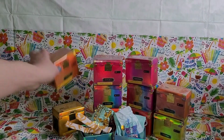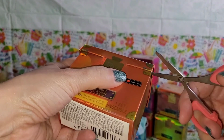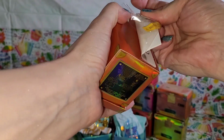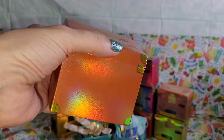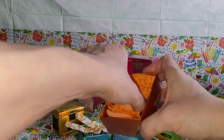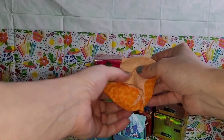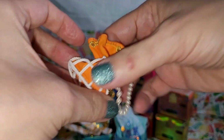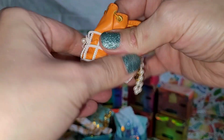All right, now I'm gonna do this orangey one next. I can get the scissor in there, easy. Slice this off. Pull this off. And then it already popped, so I don't have to mess with that. I got the orange here. Let's see what we get. It's already popped. What did I get? What did I get? Oh, look at this. Oh, it's bent. Oh, dang it.